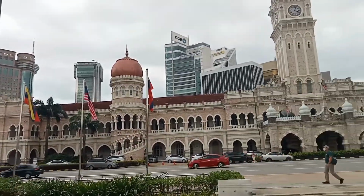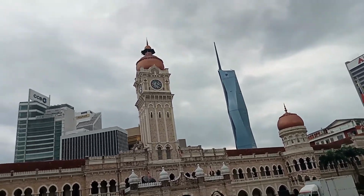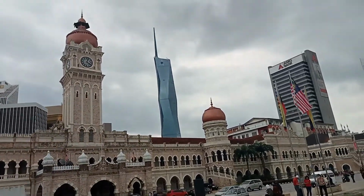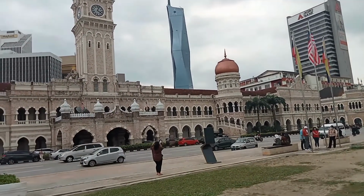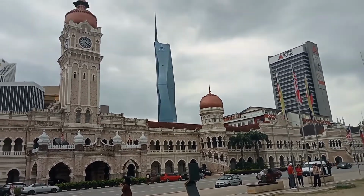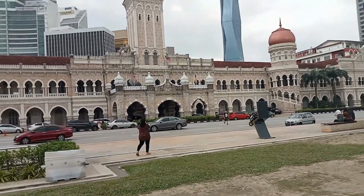And you can see the beautiful skyline and the juxtaposition of the old traditional building created by the Sultan, and also the Merdeka column, the new building I showed you. It's quite a sight, quite memorable. This beautiful, exquisite building behind me.